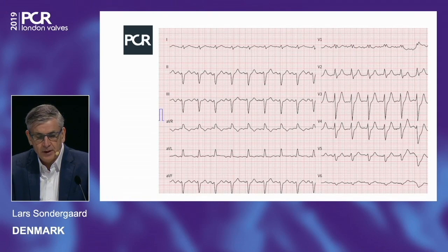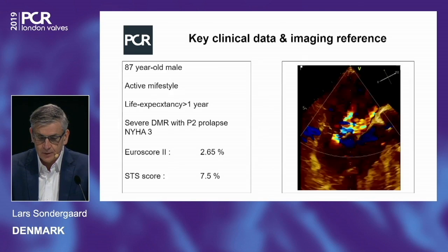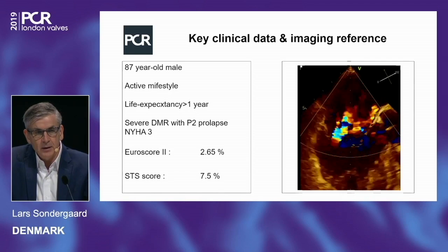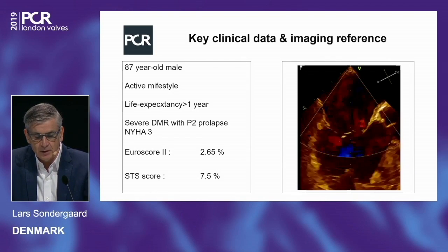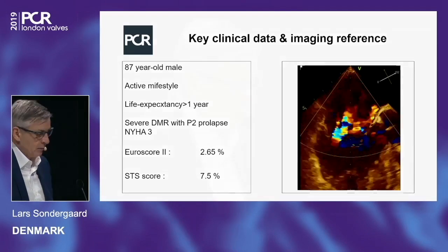ECG here shows atrial flutter. And if you calculate his risk score, STS score is 7.5, so I would say he has a high surgical risk based on his STS score, but he's also 87 years of age. So just to summarize, an elderly gentleman who used to be very active, with relatively good life expectancy. He has severe degenerative mitral regurgitation based on a P2 prolapse, functional class 3 despite optimal medical treatment, and a high surgical risk score. So Becky, maybe you can show a bit more of the images, and we can talk about the different treatment possibilities for this gentleman.